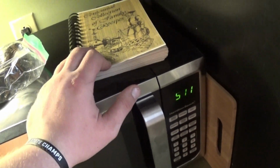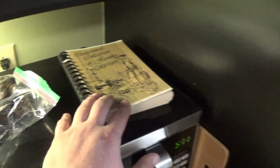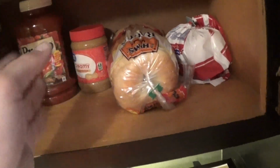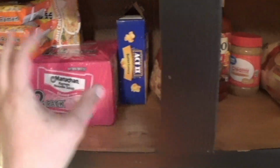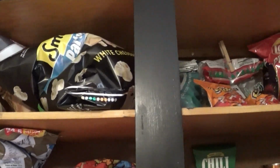My great-great-grandma made this cookbook, and they made a bunch of them for me and my family. So we got that on top here, and then we just got some leftover brownies here. This cabinet up here is kind of like a pantry, I guess you'd call it. Bread, peanut butter, Prego, some Idaho potatoes, popcorn, ramen, Cheez-Its, cereal, all of our canned goods, and the top is all chips. We don't eat that many chips, but they take up a lot of space.